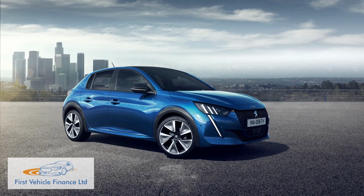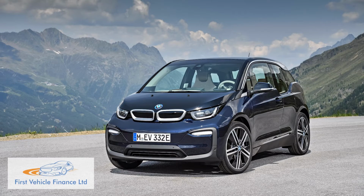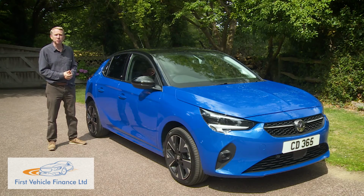For the time being, this is pretty much state-of-the-art in terms of full electric small cars. Yes, you can get the same technology in a Peugeot E208 or a DS3 Crossback E-Tense, and yes, other compact EVs like the Renault Zoe and the BMW i3 will take you a little further on a single charge. But this Vauxhall will reach a far wider audience than any of the models just mentioned.